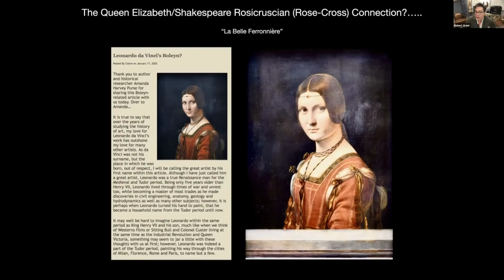But in this particular case, she was very young, and she lived in the house of the French court, so King Francis. And Da Vinci spent 3 years there from 1516 until 1519. And those 3 years overlapped with Anne Boleyn. Now, art historians today are starting to believe that this was actually Anne Boleyn, because it looks a lot like the other portraits of Anne Boleyn that show up later in her life when she was in the English court.